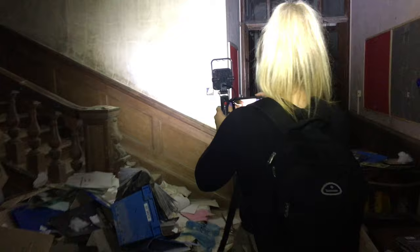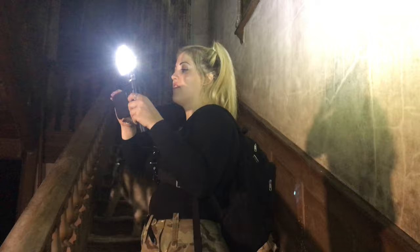Right, guys, so we're going to head up the stairs now. Oh, what floor are you on? Well, this is technically the brown floor, the one that we're on now, because we've come up from the basement area. So we're going up to level one. There we are.